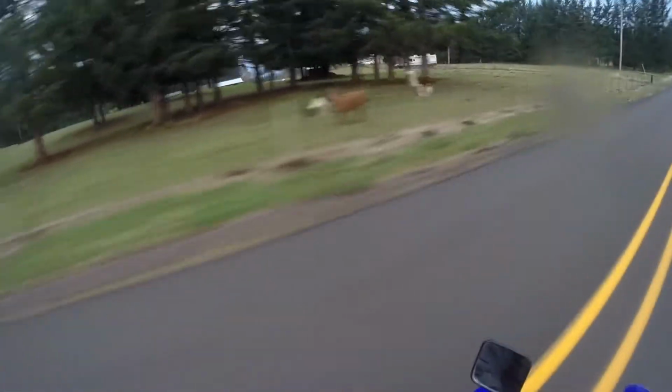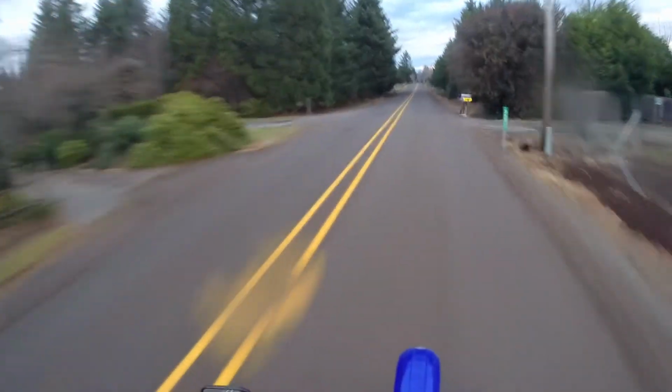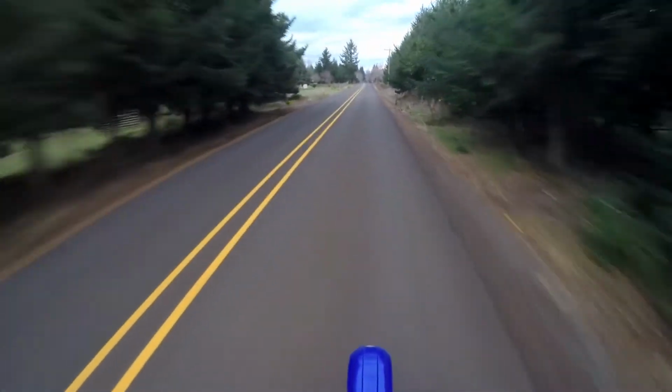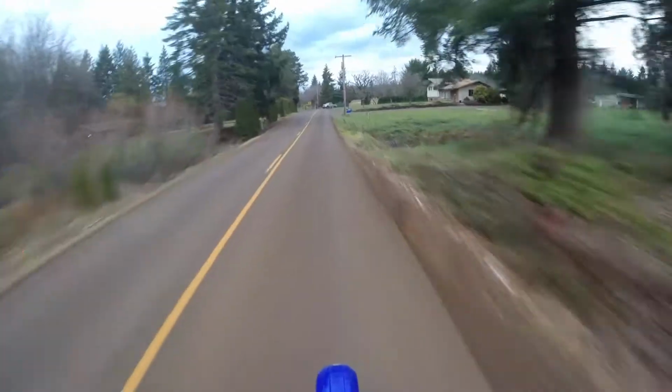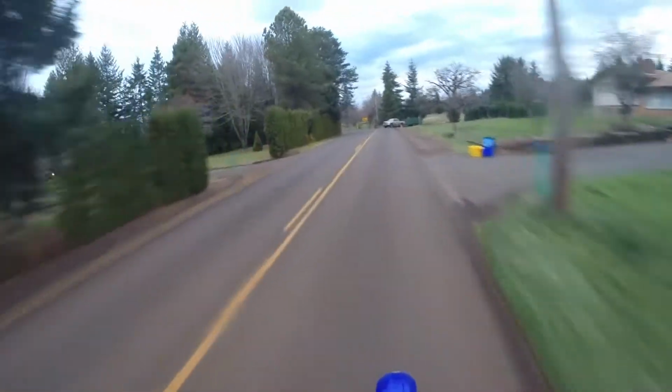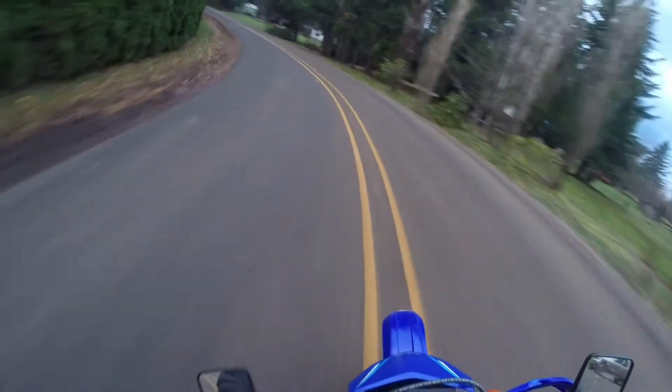Llamas! But I thought I'd go check that place out and see if it's open or closed or what. But I know it's gated off. This corner is stinking sharp. I'm always cautious around this corner.